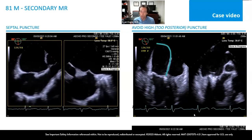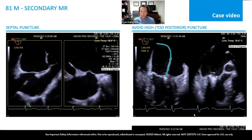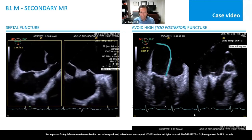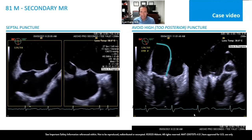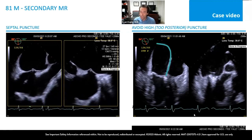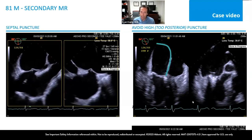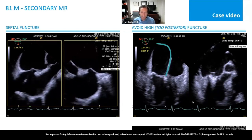And also, the more guide you have in the left atrium, it increases the chance that you'll have some bias and diving one way or another. And you just have to be more patient if that's the case to make sure that you don't dive. But you can have to overreach and have a hard time getting down.